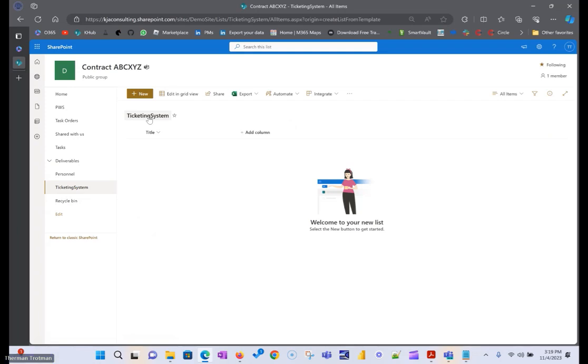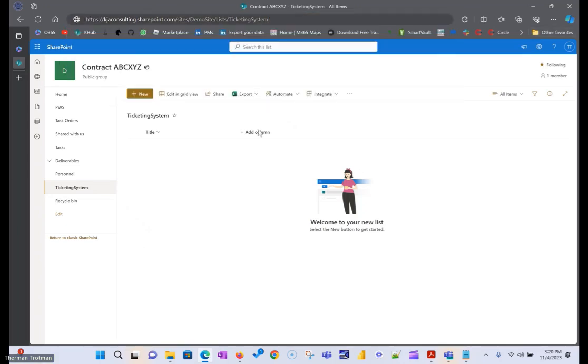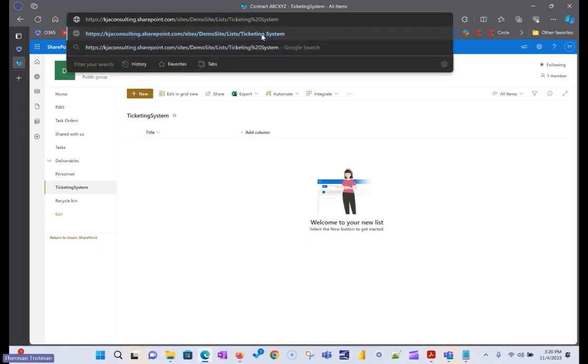Now I'm going to show you why I did this. If you look up here in the URL, this is the link to this list. This link right here, where it says demo site list ticketing system. If I would have put a space in ticketing and system, it would have looked something like, I think it's percent 20, something like that. Not a big deal, but if you can avoid it, avoid it.